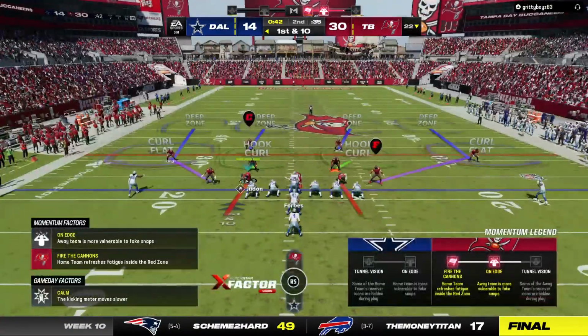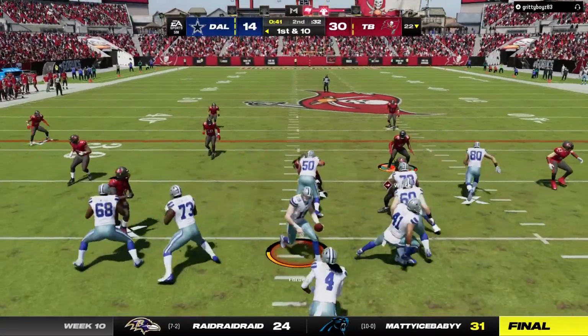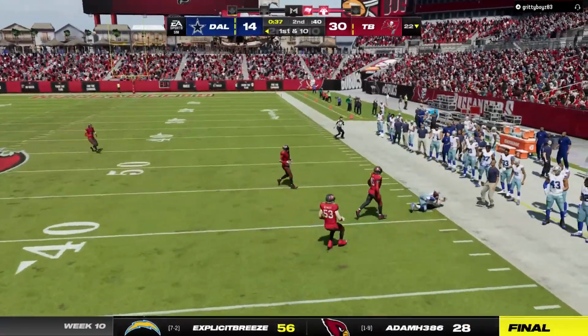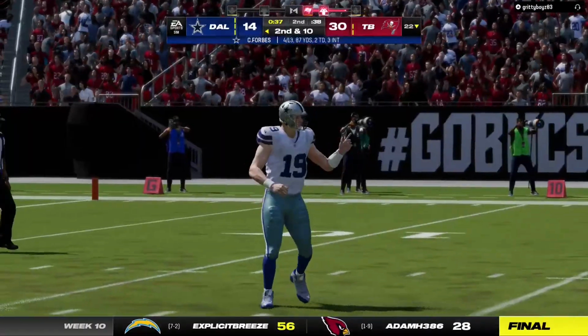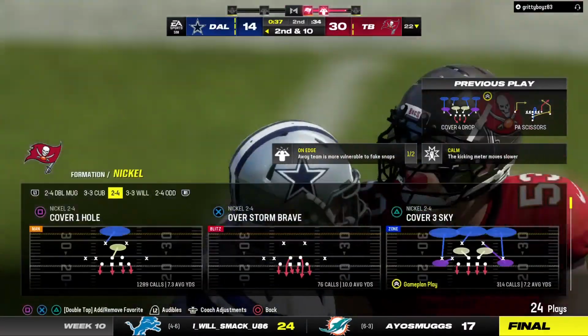About set for this next drive by the Cowboys offense. And with them down 2 scores, you wonder if they might try and put something together, even if it's just to get into field goal range. And now a throw on first down there, but it's incomplete. With a rookie quarterback out there, you're definitely going to find out how.